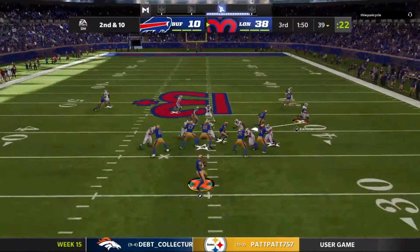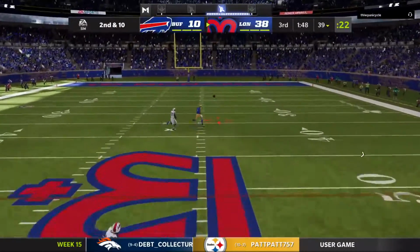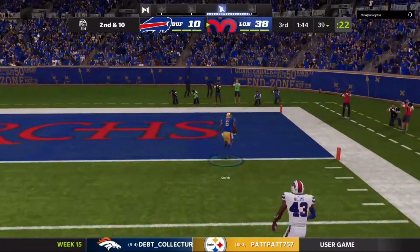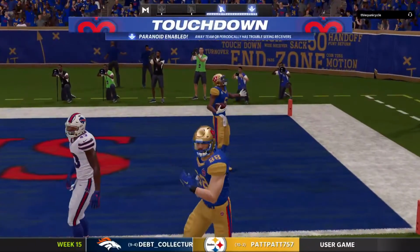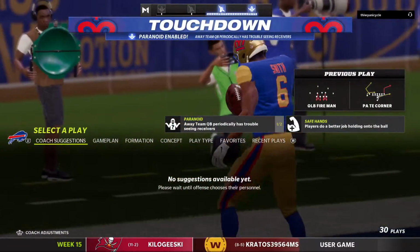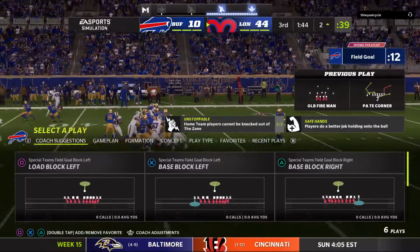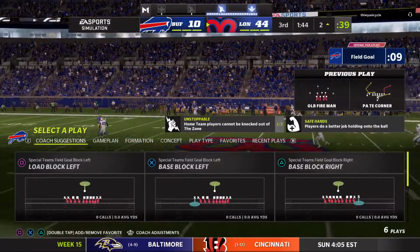Off the play fake, here's Hurts. This is Smith with a grab. And touchdown! Devontae Smith, his 11th touchdown of the year. And the Monarchs have got it on cruise control.